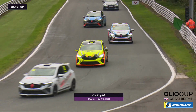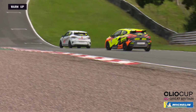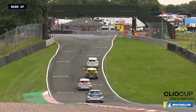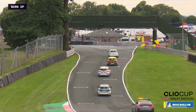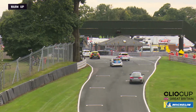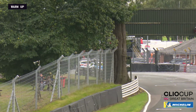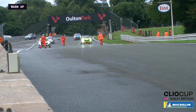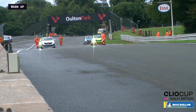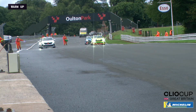Ben Colburn, as we've seen, starting on pole position. Nicky Taylor, he is now a point back, I think, in the championship. 2 points back between himself and Ben Colburn. So Nicky, as far as he's aware, needs to make this work. He needs to finish in front of Ben Colburn to retake the championship lead and go into the final 2 races of the 2024 Clio Cup GB season in the lead of the championship, putting himself in the best position possible to take that championship trophy.